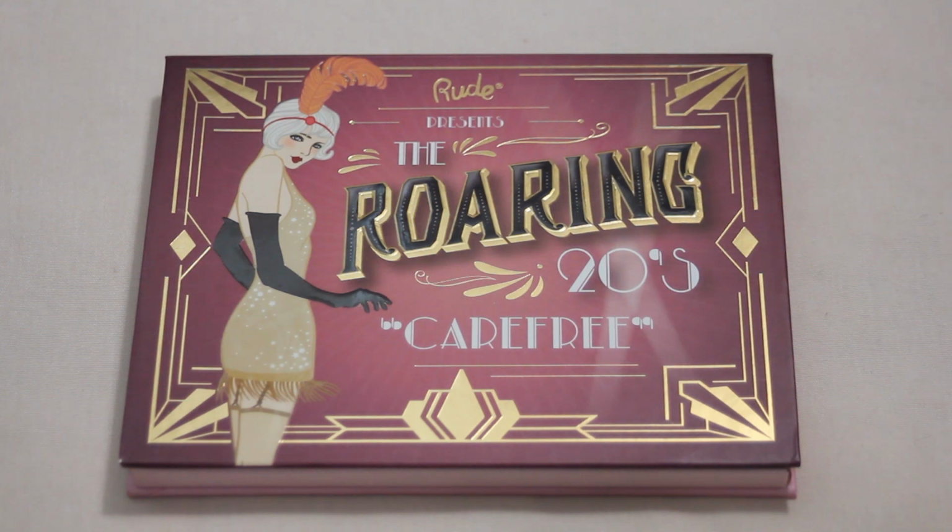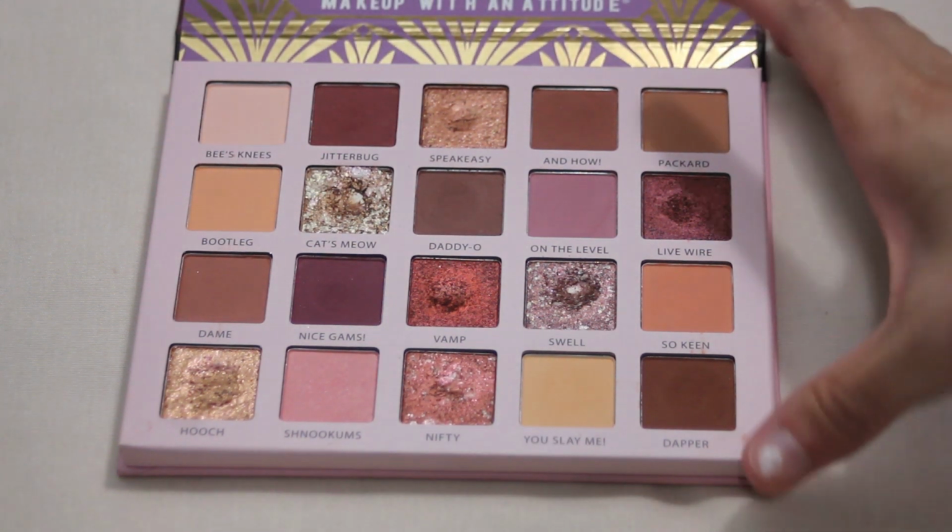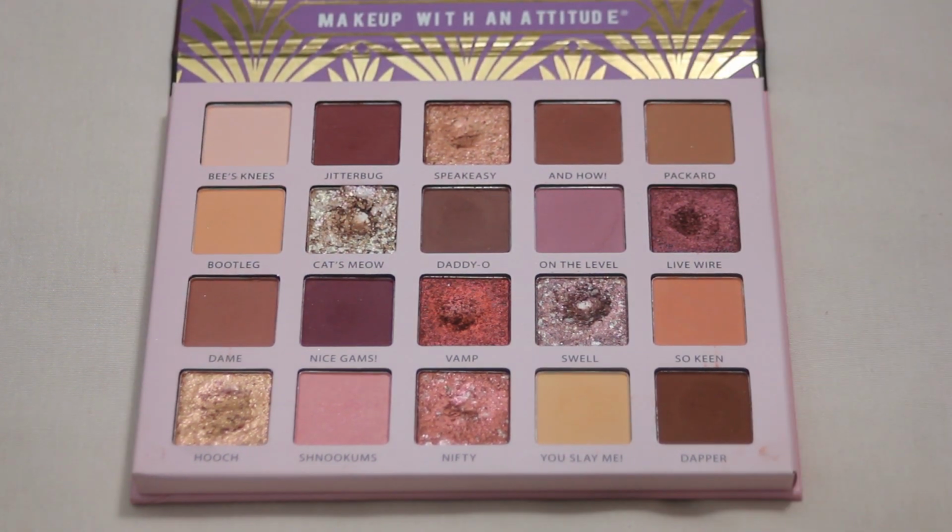Alright, the number 1 goes to the Carefree palette. This is the first one that they released, and it is still just a tried and true favorite of mine. I think it's super pretty. I feel like this one does look pretty similar to the Excessive palette, which is funny because the Excessive was ranked number 5 and this is number 1.